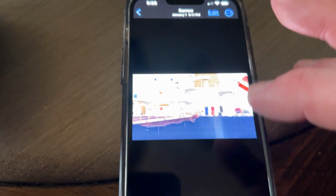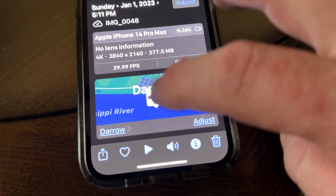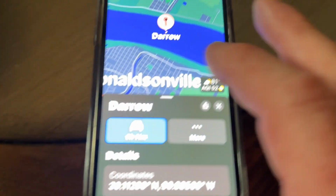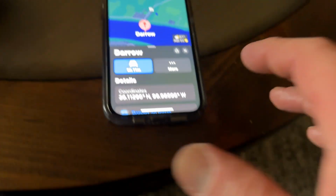Anyway, everybody wants to know where these places are. Here's how I do it, y'all. I'll just show you. This is Darrow. I was curious also. Darrow Fleet. Let's see. Zoom out. Anyway, I was trying to show that on the phone. But that's where it is.